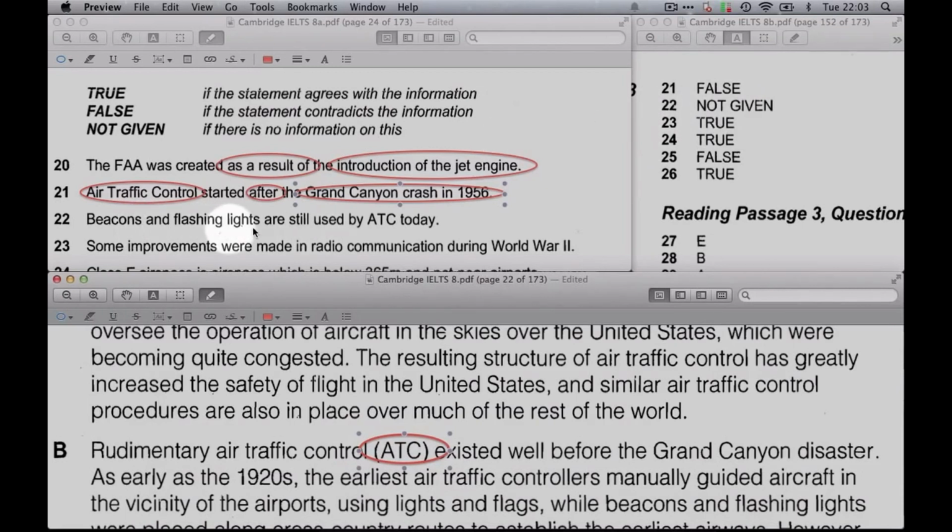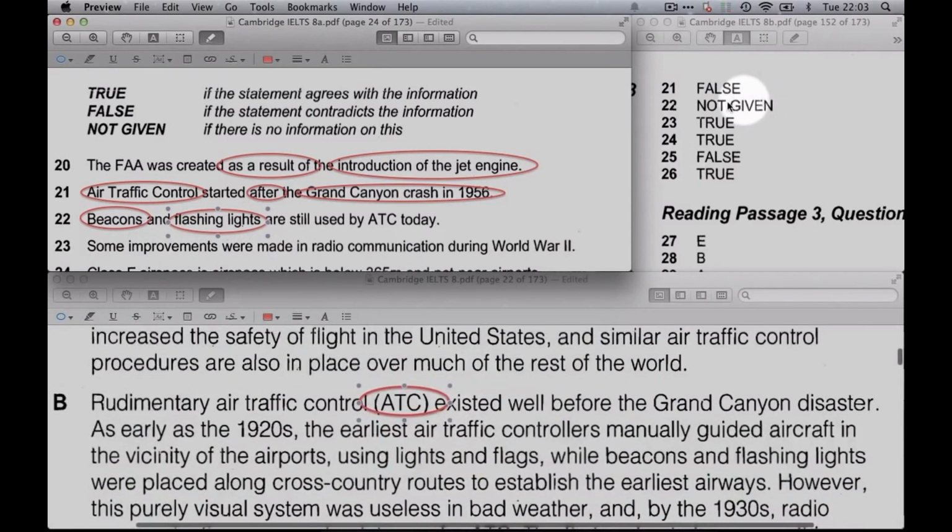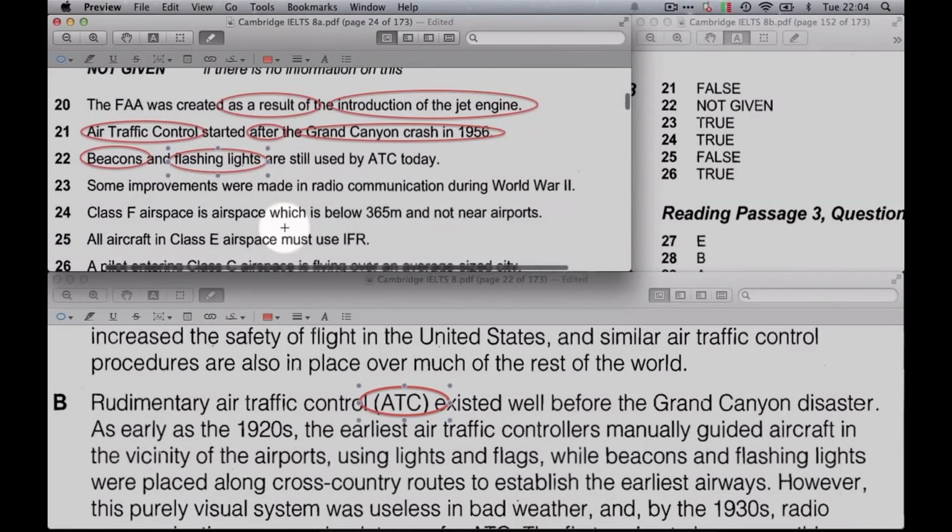Beacons and flashing lights are still used by ATC today. So beacons, those are red, yellow, bright colored things, and flashing lights are used. Now, I haven't seen anything there, so that's not given. You would have to look for something related to that, synonyms. Don't waste your time. If you can't find it, then it's probably not there.